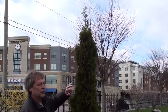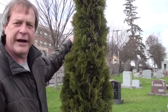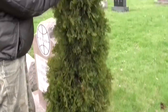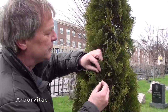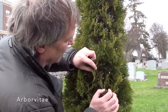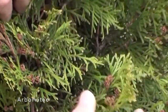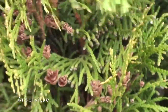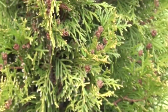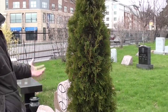This guy here is some kind of a form, an arborvitae, tree of life. These have flat needles, and the cones are upright. They don't dangle, kind of an upright cone. Yeah, this is some kind of an arborvitae tree. And again, you see the form of these things. You can get them in big different forms, or pencil form and stuff like that. That's how they breed them.